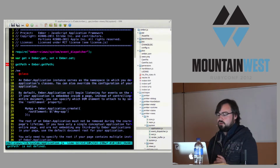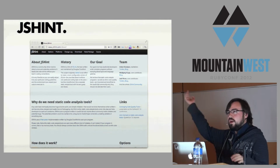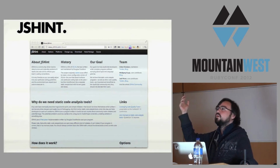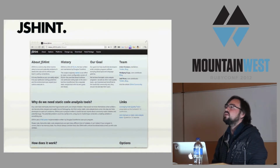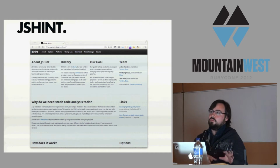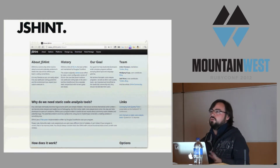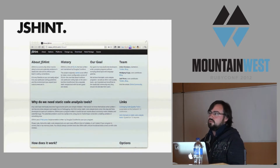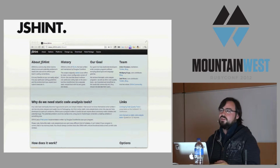So it works using something called JS hint. If you don't know, raise your hand if you've heard of JS hint before. Okay, so anybody who hasn't, you need to learn about it. Basically the idea behind JS hint is that JavaScript is not like Ruby. There's a lot of things that you probably shouldn't be doing in JavaScript, even though they are legal syntax. In Ruby, largely, things that you shouldn't be doing are not legal syntax, and things that are legal syntax, there are good reasons to do from time to time, right? In JavaScript, that is not the case.